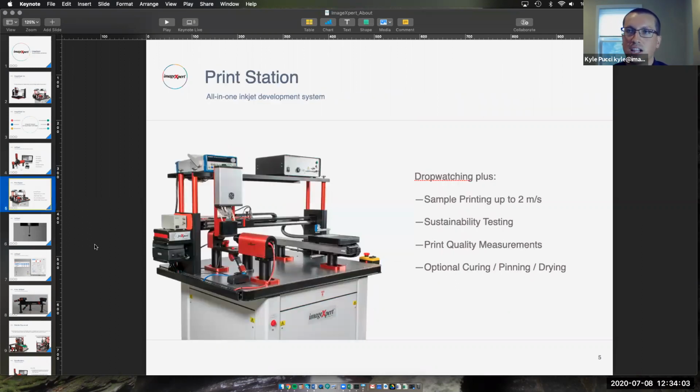From there, we developed the print station, which combines drop watching and sample printing in one easy-to-use machine. So with any print head, any drive electronics on the market, you can now quickly and easily test your inkjet process.